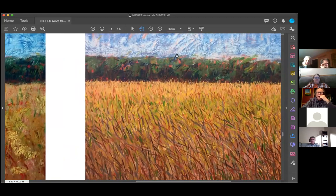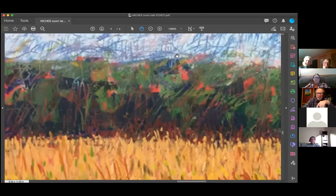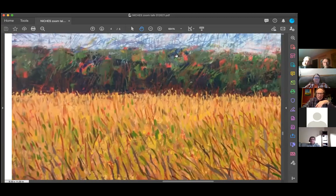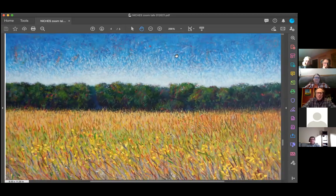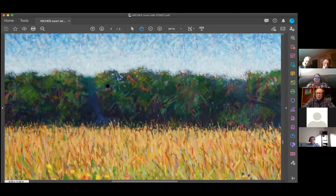You can see again where in the trees, like that red is still peeking through, and it's throughout the painting, it sort of peeks through. And then here's the finished piece. So, you know, I got into more detail with the sky, building up the horizon and against the trees and some of the blues inside it, like you're going into those woods.